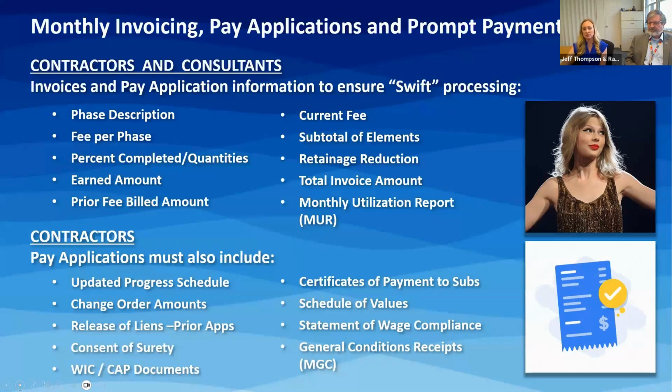In addition to this, the contractors must also include the updated progress schedule, the amount of change orders, the releases of liens from prior pay applications, the consent of surety, the WIC and CAP documents as discussed in yesterday's presentation as well, certificates of payment to the subs, schedule of values, the statement of wage compliance, and also general condition receipts for MGCs.